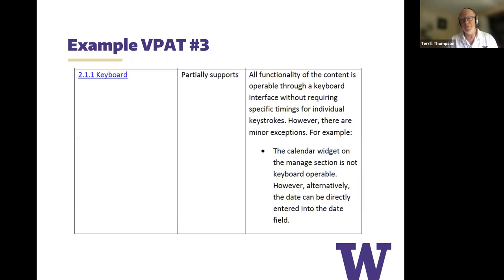But they've actually answered this, that there is an alternative. If a person can't access the calendar widget, they can enter the date directly. So not really a problem. They've identified a minor problem, but they've also identified the solution. So this is a really good example. I would be pleased with this response.